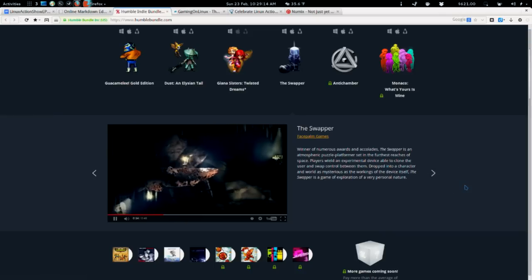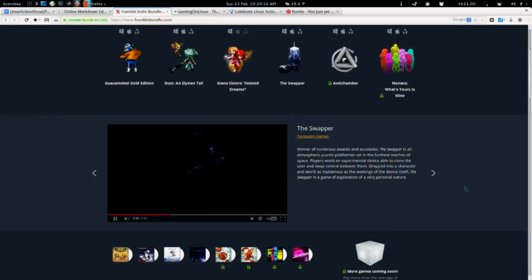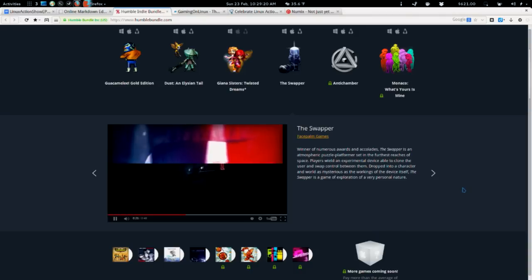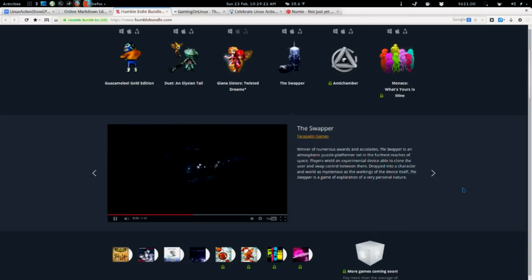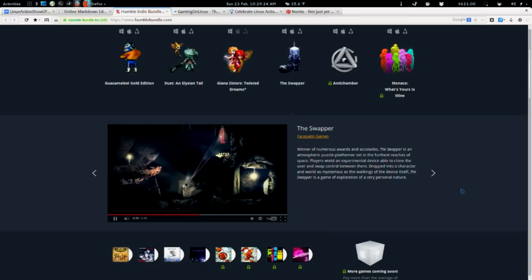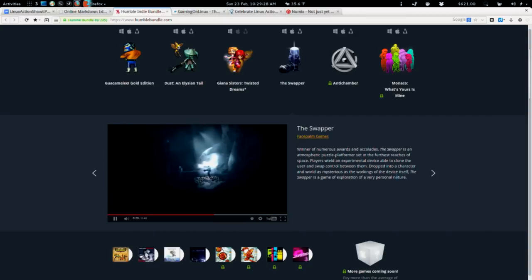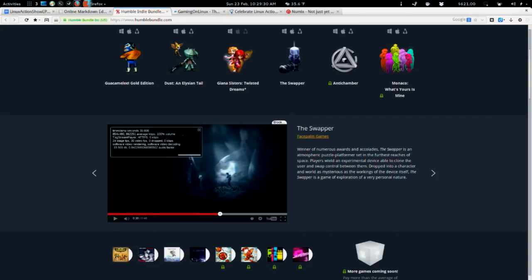It's won numerous awards. The Swapper is what they call an atmospheric puzzler platformer set in the future. And you're in space. You wield an experimental device that's able to clone yourself. And you're dropped into a mysterious, weird world. I've just been playing it this weekend. I was playing it on the live stream before we started, and some folks in the IRC chat said they've been playing it and loved it.